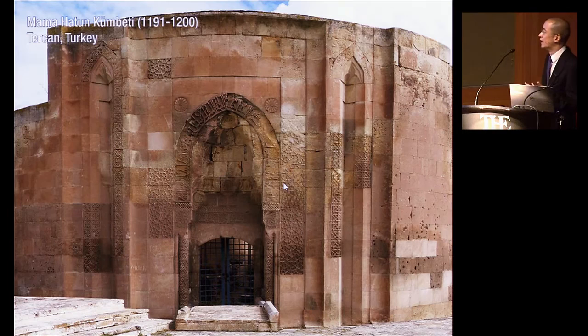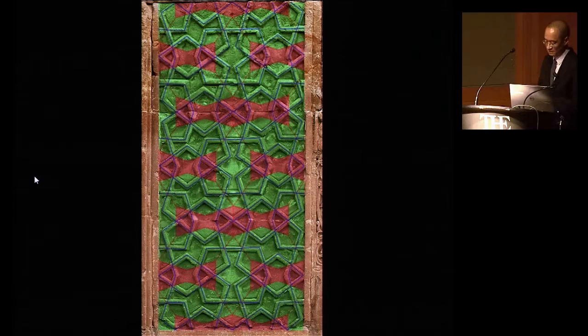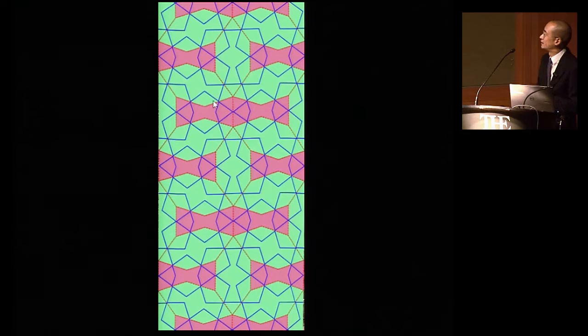So this is the Mama Hatun tomb tower, or the Kumbeti, and this is early. There are actually only a few buildings left that have this geometry from before the year 1200. This is one of them. This is in northeast Turkey now, almost closer to the Armenian border. And on the left of this is a panel here, which we can zoom in and see. And this is pretty cool, because now we have this pattern, right? Looking at these Girih tiles, we have this set of bow ties separated by a vertical hexagon, then they're together, then apart, then together, so it's a nice repeating ordered array. Again, the same two tiles as we saw in Malatya, but in a different arrangement.